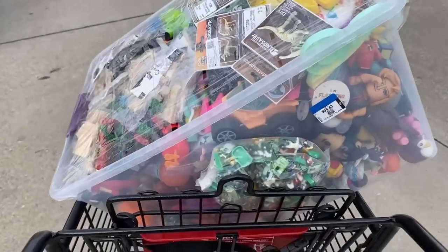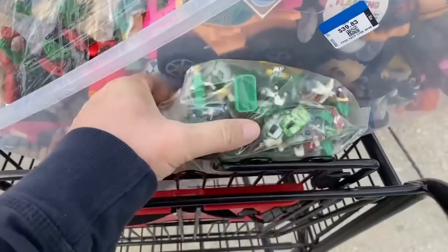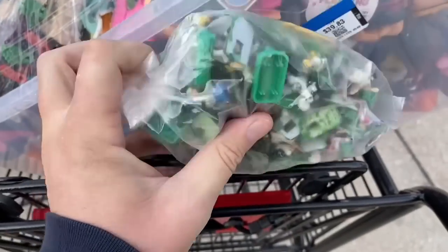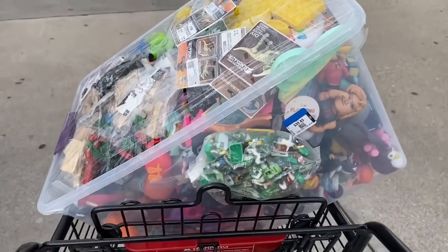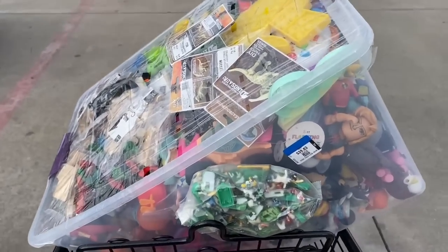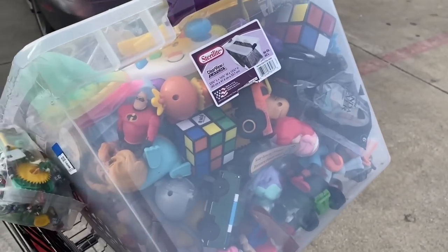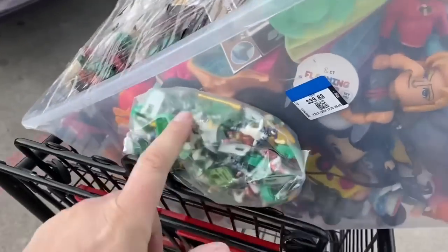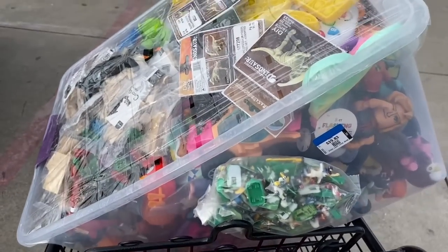All right, guys, I did it. I ended up getting the big box. So I spent 40 bucks on it, plus I got these vintage electronic football players for like $7. It was like 50 bucks I spent total to find out if there's a treasure trove of vintage toys in the middle of it. And I figure there's enough stuff in here that I could at least sell. And just on this bag alone, I should be able to make enough money back to cover both purchases.